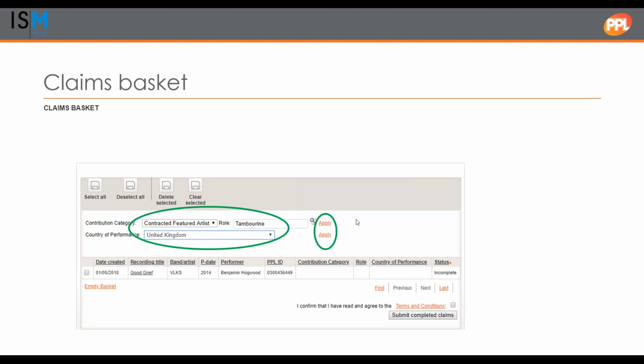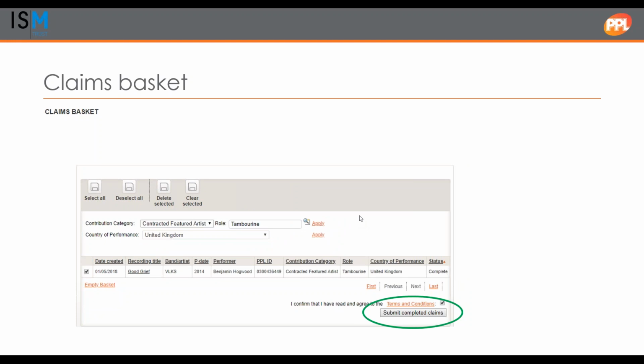So you can see now that contribution category, role and country of performance have been populated. And the status is complete, so that is ready to send to PPL. So you tick that you've read and agreed to the terms and conditions, and when you're ready, you submit your completed claims. So that could be any number from 1 to even several hundred at once.